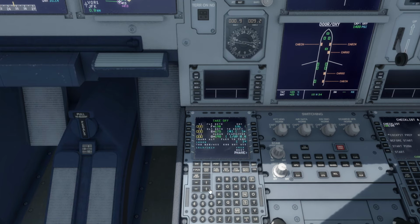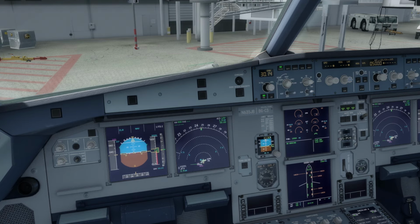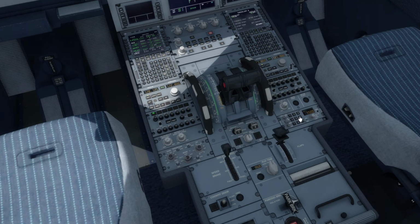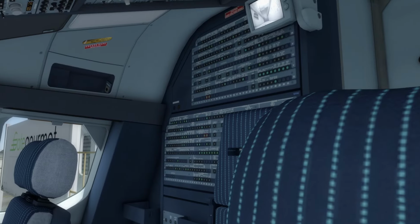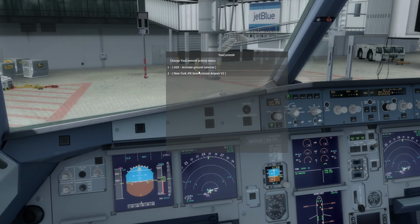Excellent. Good for me. We are at flaps at 1. All right. Squawk code is 1561. There. Go ahead and get the boarding going here.